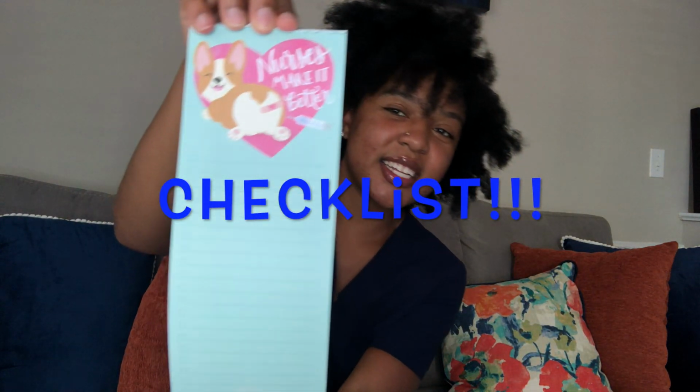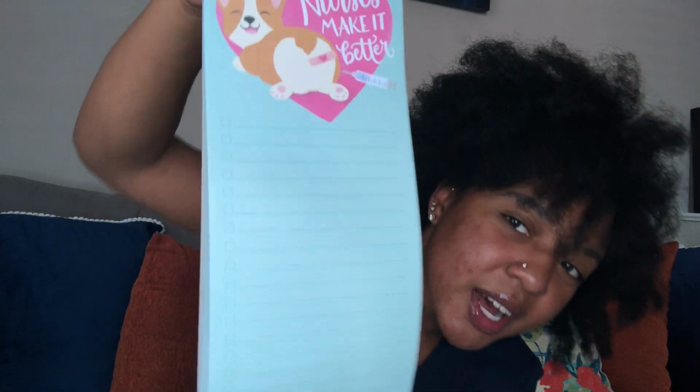Okay, my third favorite thing is my checklist. Look at this, y'all. Y'all see those little boxes? This is like my favorite thing. So it says nurses make it better, and it's a cute little puppy and a syringe with a band-aid. I thought it was cute. I think I got it from like Marshalls or something, but these will save you.